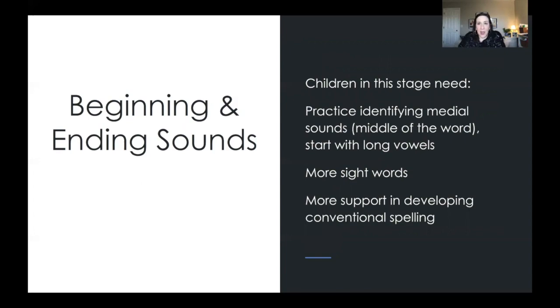In this stage, they need practice identifying the medial sounds, the middle sounds of the words. They need more sight words, and they need support in developing conventional spelling. That's when you're saying, you did a great job of writing sky, S-K-I, using kindergarten spelling or first grade spelling, but teacher spelling, we do it S-K-Y.